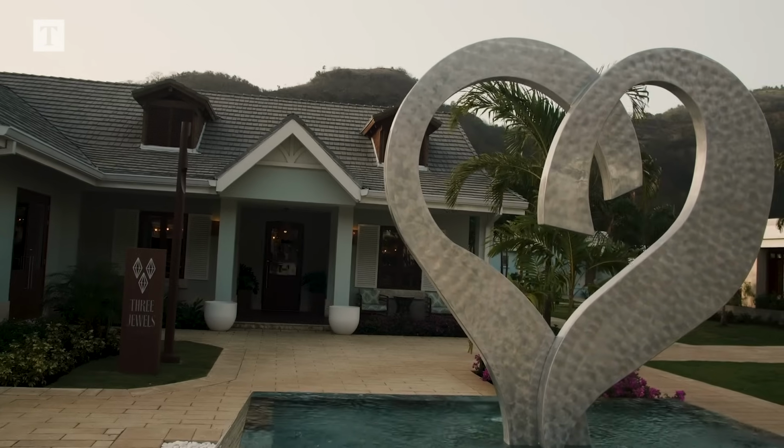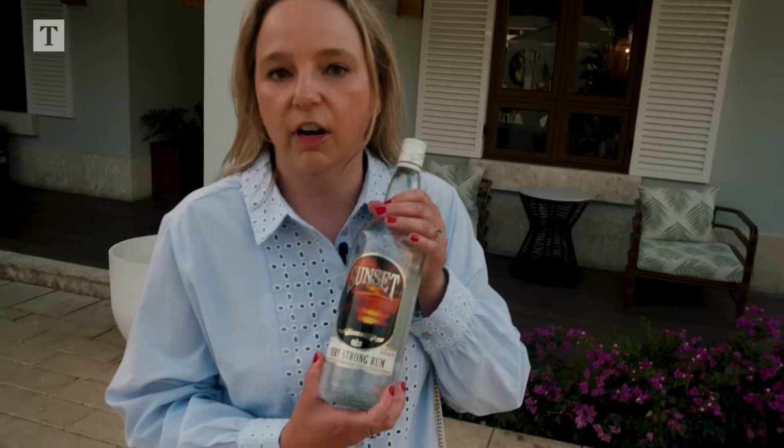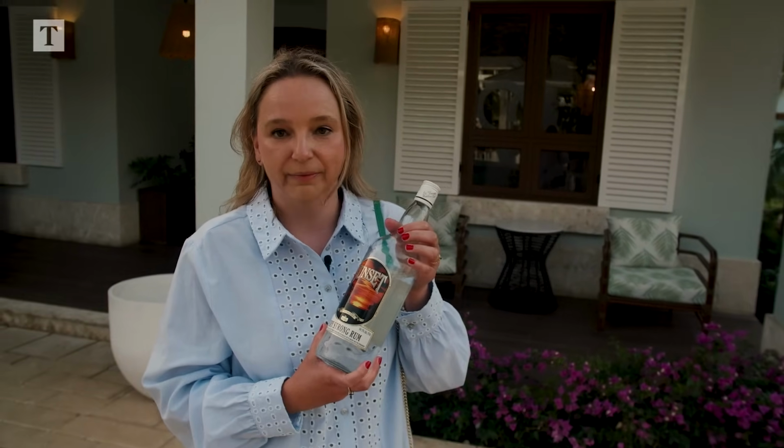And if after that you've not had enough to drink, then you can head in here to 3 Jewels for some sunset rum. It says very strong rum on here, and it's not lying, it's 84.5% proof. This is just a hangover waiting to happen, unfortunately. It's also an enormous amount of fun.